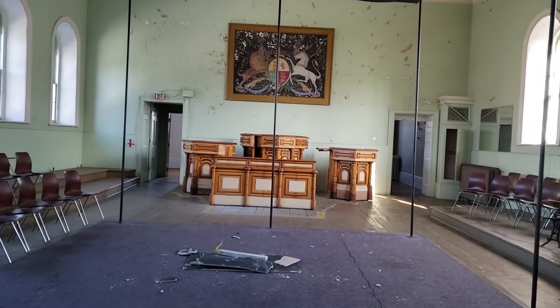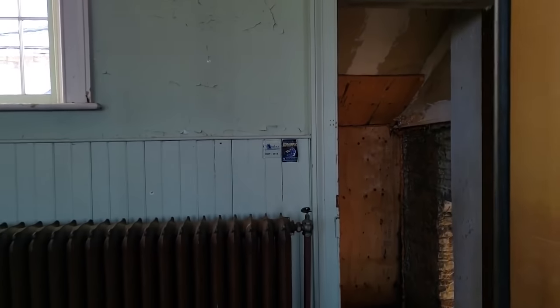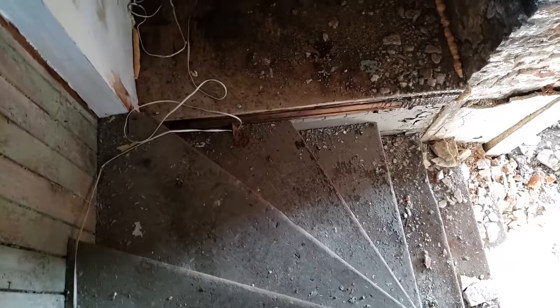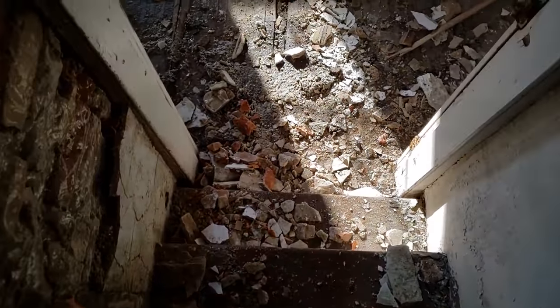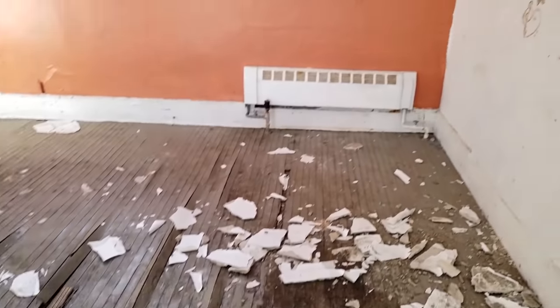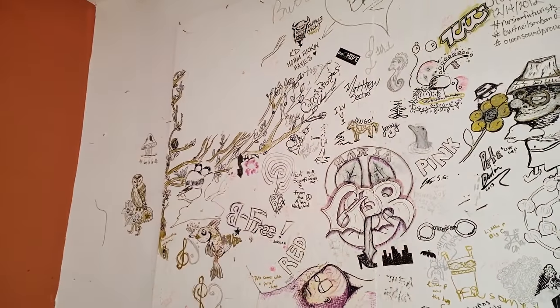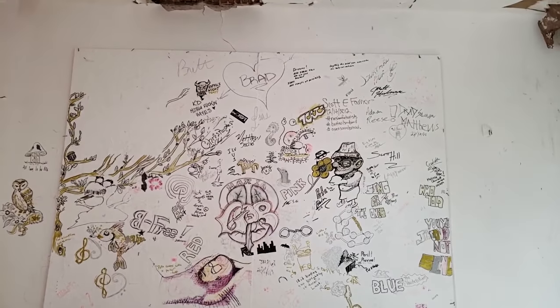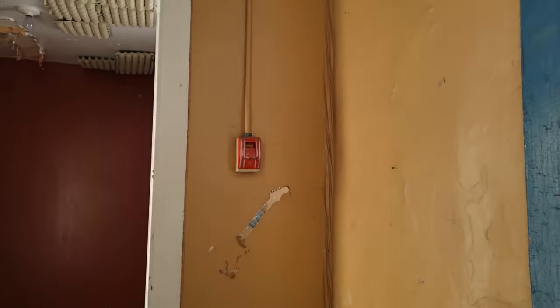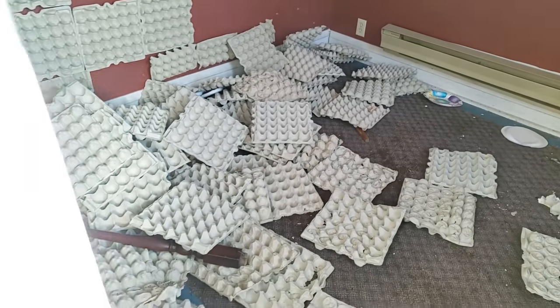Okay. Let's head this way and see what's in here. Got some steep stairs here. Got a lot of water coming in from outside. So this is an interesting room. I believe that a part of this building was leased out to some sort of an art gallery or something. And this is probably from that. And then we'll head back over here. Got a room full of egg cartons. Must be some kind of a soundproof room. And then you got a dead end right there.